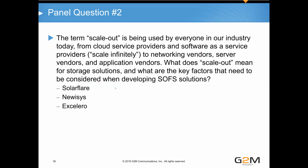Panel question number 2 is, the term scale out is being used by everyone in our industry today, from cloud service providers and software as a service providers who talk about things like scaling infinitely, to network vendors, server vendors, and application vendors. Basically, everybody is using the term scale out. So for storage solutions, what does scale out mean to you, and what are the factors that need to be considered when developing a scale out flash storage solution? We'll start this one with SolarFlare.